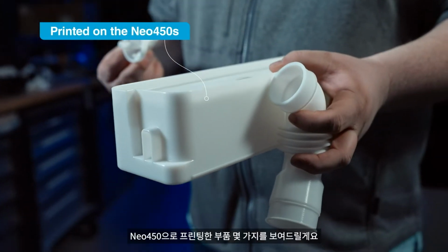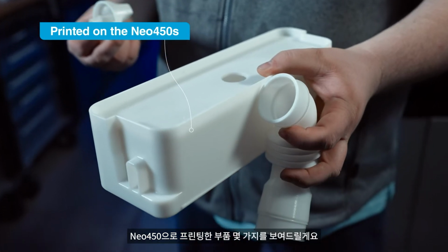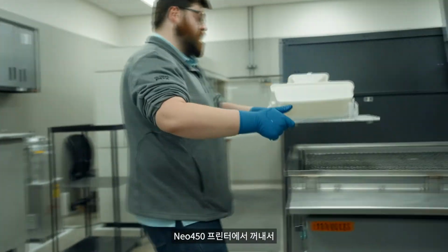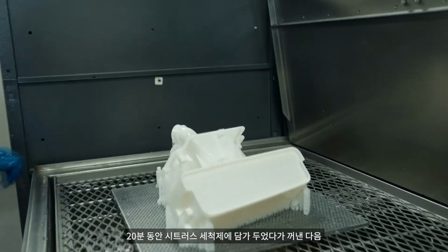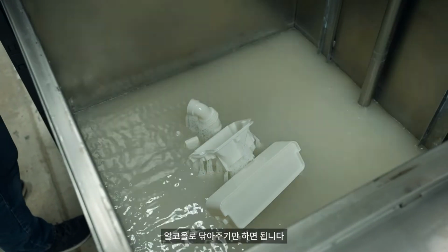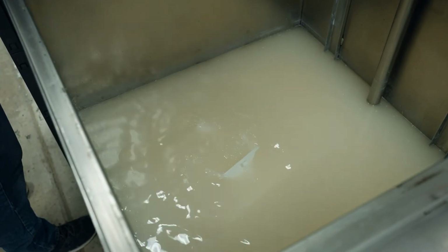So here's a couple of the examples of the parts that just came off the Neo. Good surface detail off the bat. All we have to do is take them right out of the Neo, throw them into a citrus cleaner for 20 minutes, pull them back out, pull supports off, give them a final alcohol wipe down.